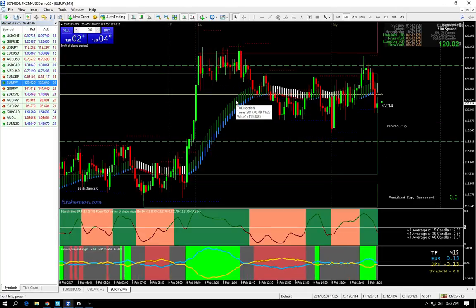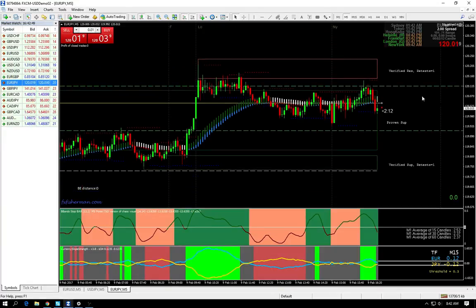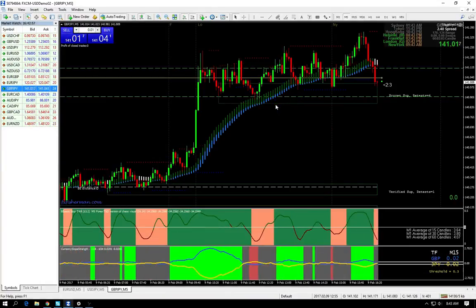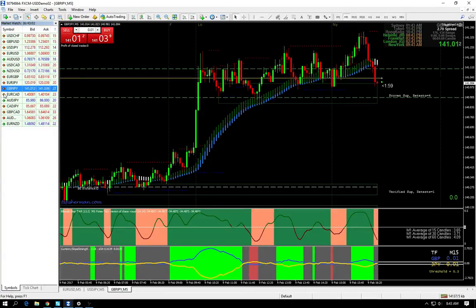Back when I had first started trading, this was like my pair to go to, but it's flat. GBP JPY. Nope. Ranging. One breakout out of the range and right back in. And the rest of them I don't care about.